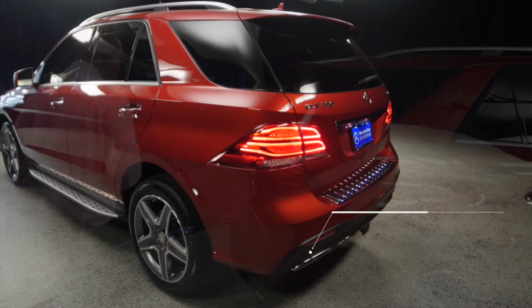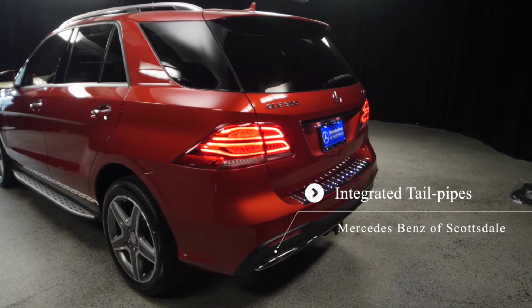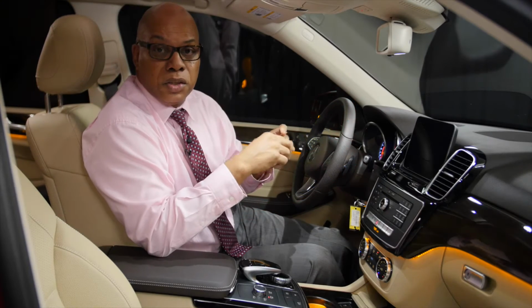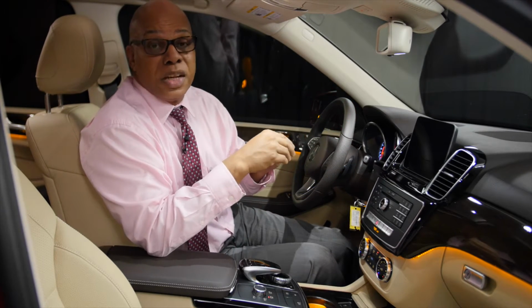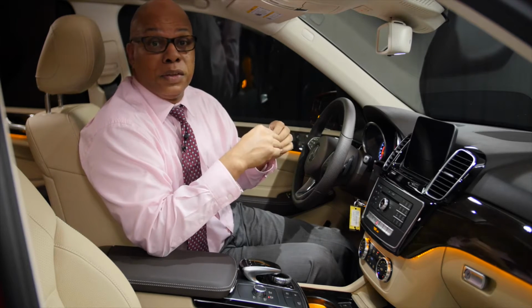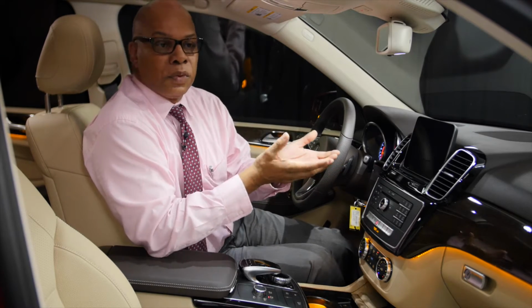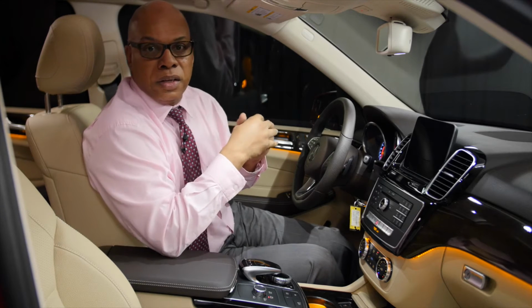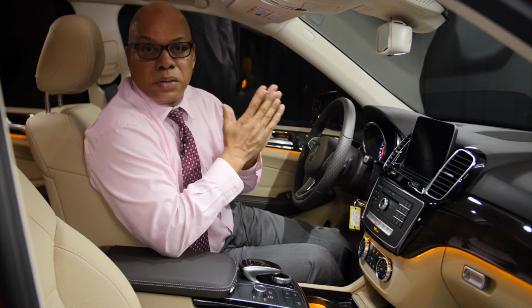This vehicle also has integrated tailpipes into the bumper. Really nice feature here. All right, now we're on the inside of the 2017 GLE350. As some of you may have known, as of 2017, we changed the name from the ML350 to the GLE350. That's so it lines up more with our cars. GLE, which is similar to the E-Class, so meaning that's the place in our lineup that the vehicles line up, which is about dead center, about the middle size.